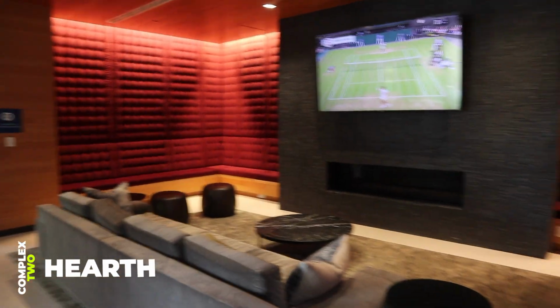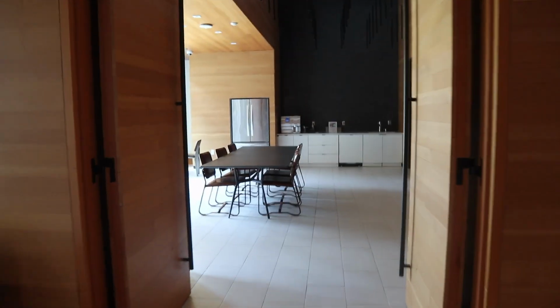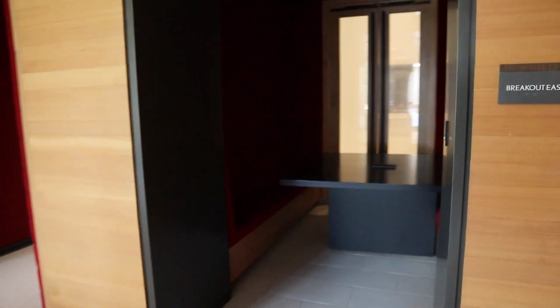So they had club rooms, bigger club rooms with TVs and places to sit. And I believe this one actually also had little cubbies. I don't know, it's like mini offices. So you could go downstairs and go work in your mini office. And then, yeah, so there it is right there.